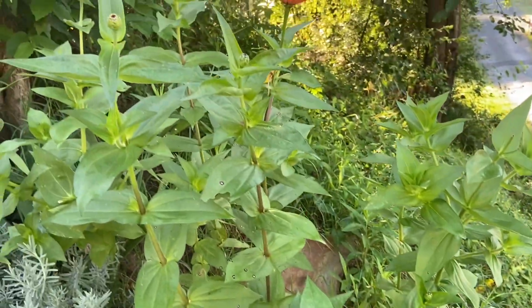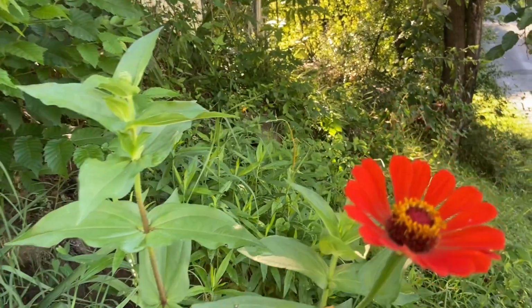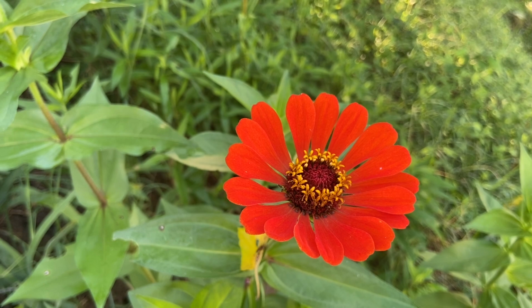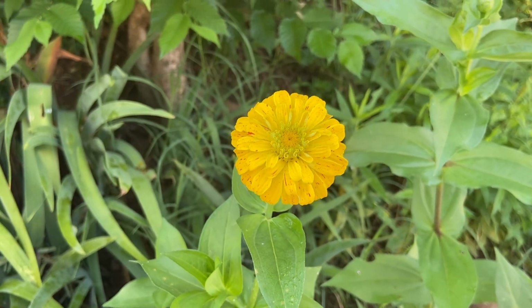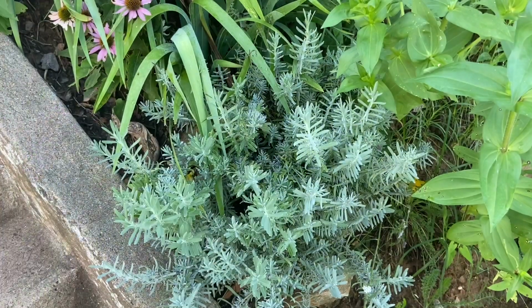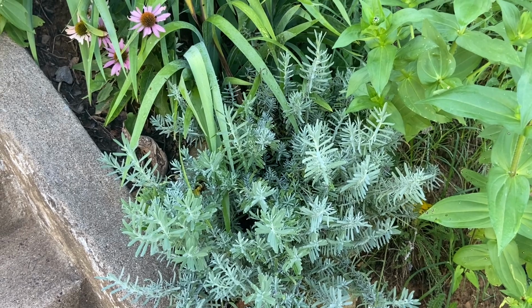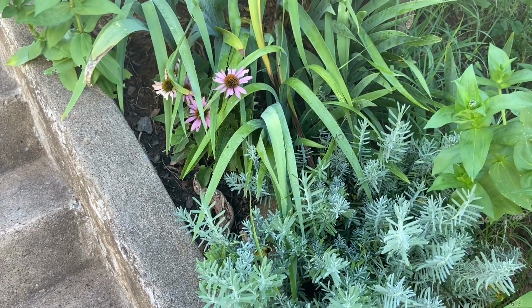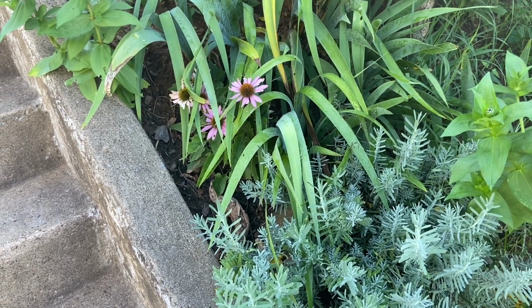Zinnias, those are just annuals. The yarrow's a perennial, but I always gotta put my zinnias in. Y'all know that's my daughter's name. I love zinnias. Here's a beautiful zinnia. The lavender is loving it on this hill. I'm definitely gonna put more lavender in here. The echinacea got mowed down to the ground by the groundhogs. Groundhogs apparently love to eat echinacea.